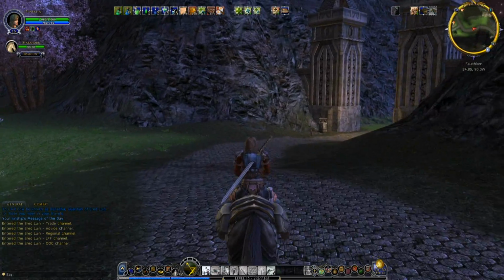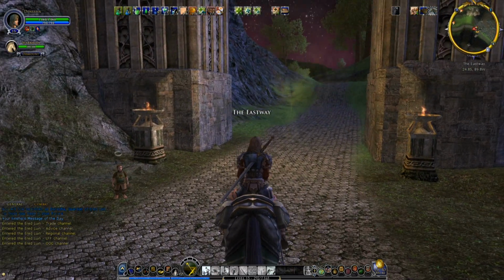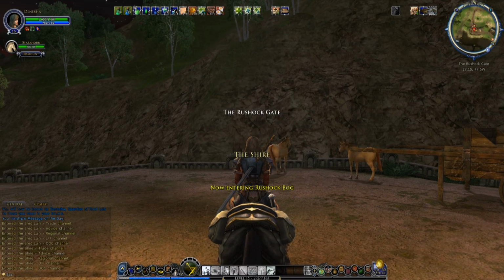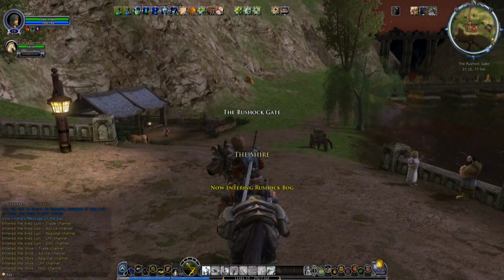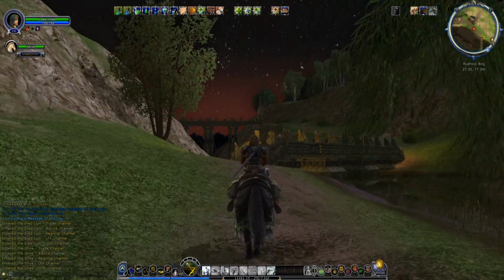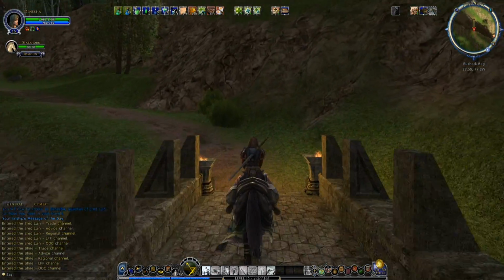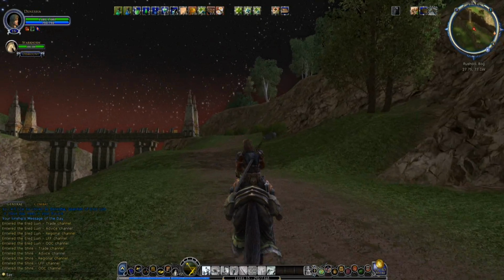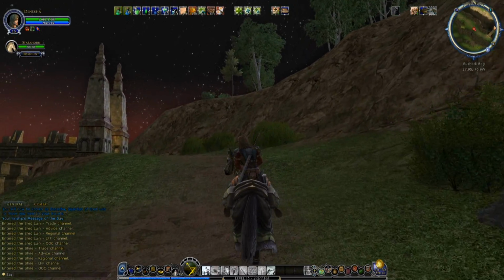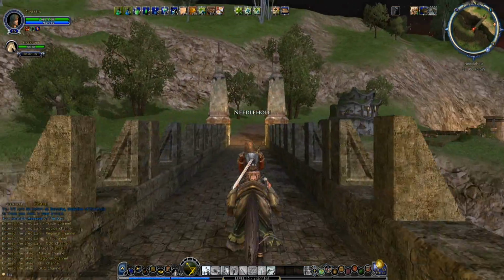Now, the first village in the Shire that we're going to run into is Needlehole. And there's one of our little hobbits. Alright, and this is the Shire. This was very cool coming into it the first time that I was playing. Of course, most of the areas are kind of neat when you first encounter them. So just keep following the path.